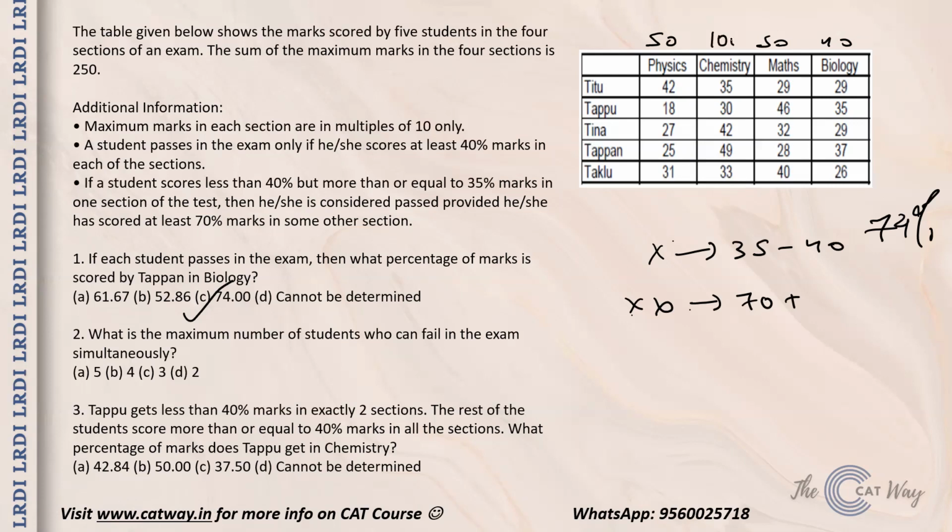Okay, so let's say you make this one 100. If you make this one 100, then one of them will have to be increased to 50. Let's say this is increased to 50, or let's say this is 110, then there are two people who will be passing. So the best case scenario is, or let's say you can have 100 marks in biology, then there will be 1, 2, and only 3 people will be failing. So the best possible case is 100 over here, and 50, 50 and 50 over here, and in that case we can get 4 people to fail. That means the correct answer is option number B, that is 4.